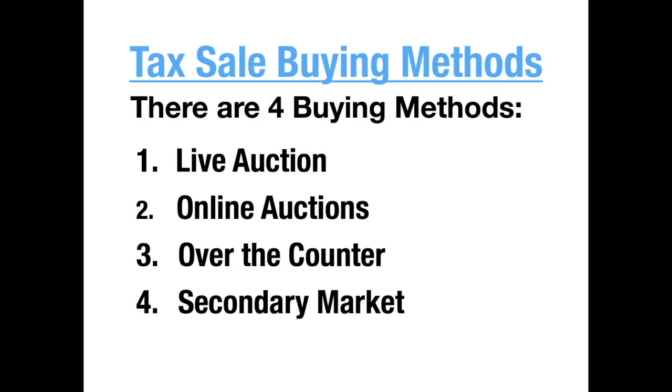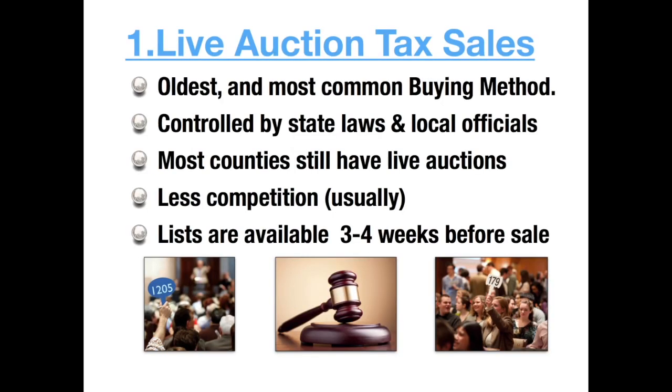So there are four primary buying methods for tax sales. They include live auctions, online auctions, over the counter, and secondary, or the secondary market. Now, give me just a moment here to talk about each one of these and discuss some of the benefits and drawbacks that each one presents.